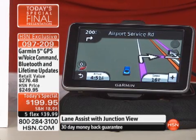Yes, it talks to you. We've seen that technology before, but here's something you probably haven't seen. You now talk to your GPS.